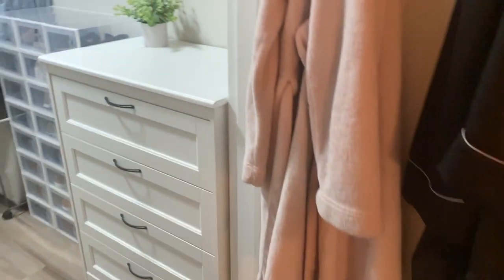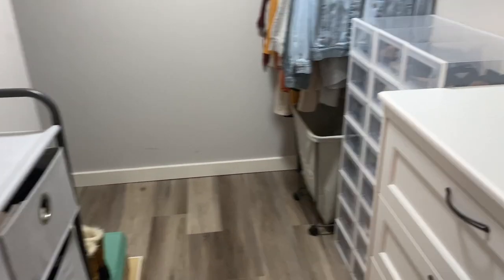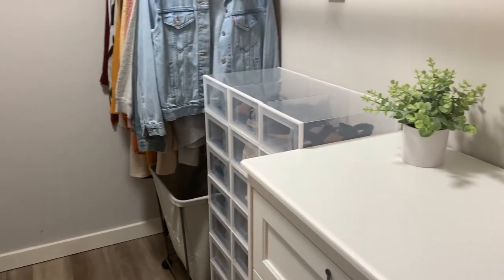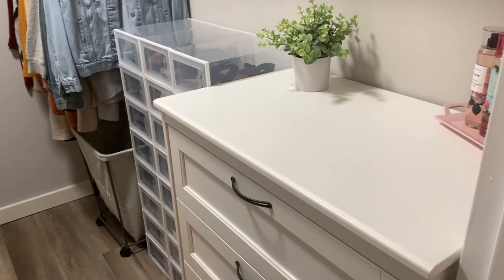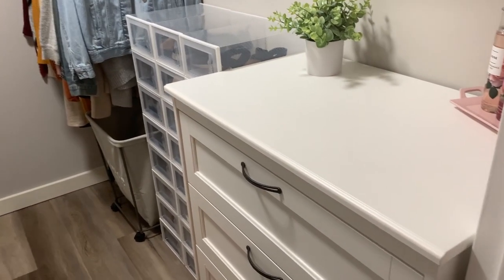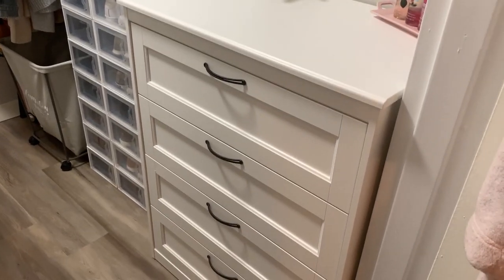Okay guys, so I wanted to update you all on my closet progress. I did get a few things off of Amazon that finally were delivered and I added them, so you didn't see them when I was originally organizing them, but it's been a couple of days. So yeah, it's just looking a little bit better.